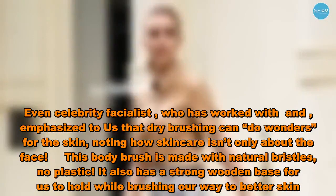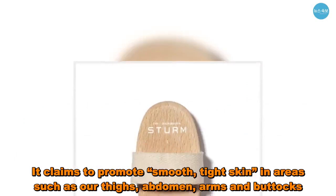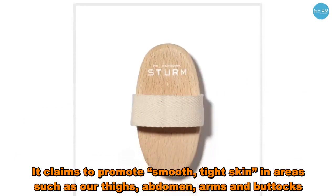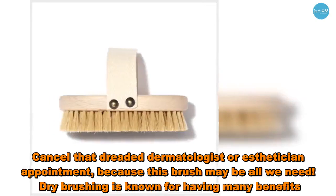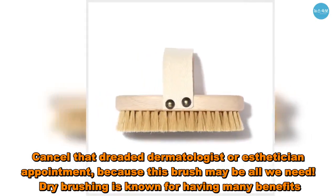This body brush is made with natural bristles, no plastic. It also has a strong wooden base for us to hold while brushing our way to better skin. It claims to promote smooth, tight skin in areas such as our thighs, abdomen, arms and buttocks. Cancel that dreaded dermatologist or esthetician appointment because this brush may be all we need.